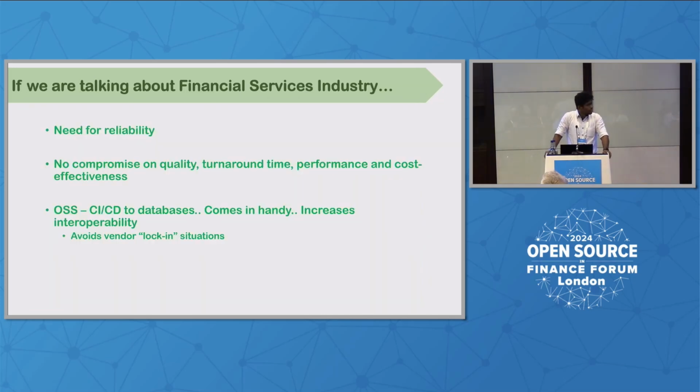Now going to the financial services industry, right? As we all know, we need reliability. There are a lot of things from the regulators that come our way, specifically in my role and the team here. We have been working on a lot of regulatory deliverables, including DORA. Definitely we tend to use a lot of open source components, from CI/CD to databases, which comes in handy and avoids vendor lock-in situations as well, right?